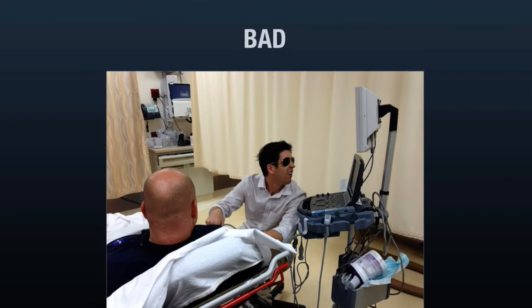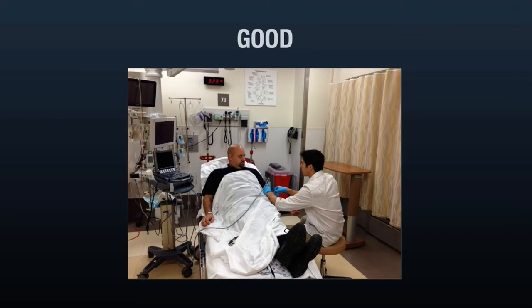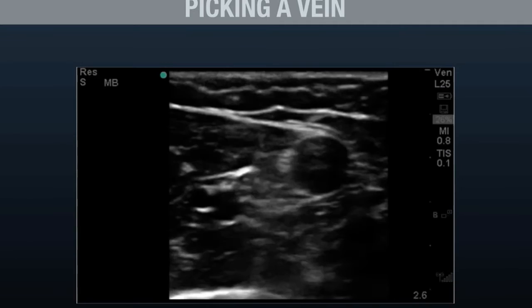This is bad. You don't want the machine on the same side where you have to look back and forth, twisting your neck to see the IV and the screen. You can have it on the same side if you can comfortably just look up and down from the machine to the IV catheter, not move your head around very much. But best, I think, is to be able to look across the patient and just move your eyes up and down to the screen and to the needle without moving your head or neck at all.